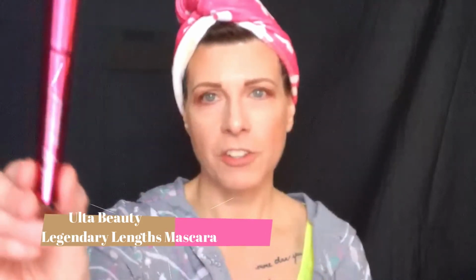got some stuff. Mascara. One of the things from Ulta that I will be getting, it's not under 21 Days of Beauty, but they have Ulta specials for certain weeks, like some of their makeup brands. So one of the things that I have gotten several of in different kinds is their mascara. This is the Ulta Beauty Legendary Lengths. This is the soft black. I love this one. I also have the amped lashes. I have the twisted volume. And then there's another one in a pink tube. And I like all of them. They all kind of do different things.